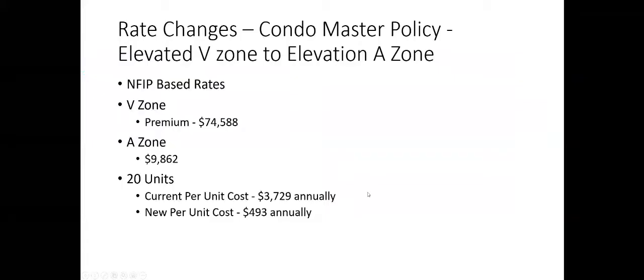Just to give you an example, I looked at a condo master policy from NFIP based rates. We took a 20-unit condo that's currently in that Siesta Key area in a VE elevation. The current flood rate on there right now was $74,588. When that HOA moves to an A zone, we are able to see those rates at $9,862. So that's a huge difference.